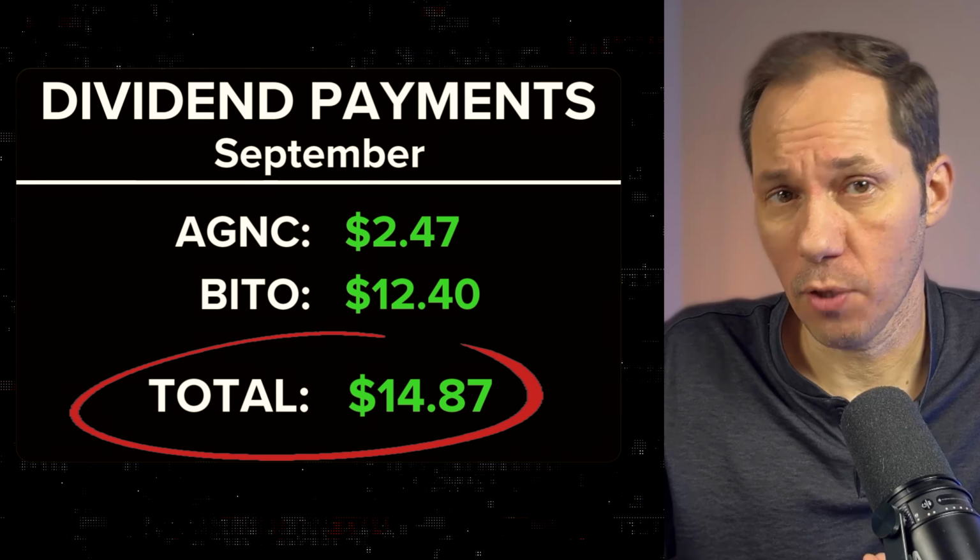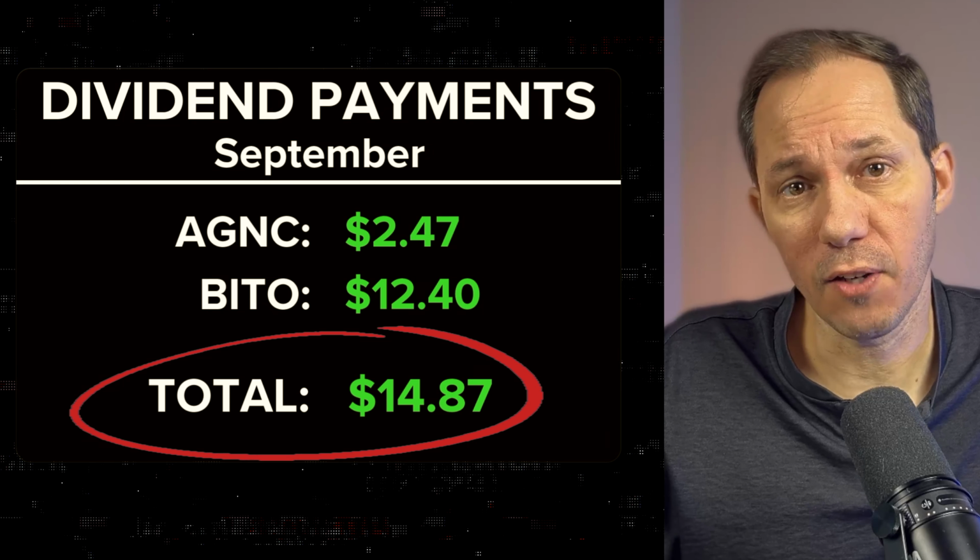For September, my total dividend payments were $14.87. However, moving forward into October, I'm expecting a little bit more than that: $23.34 total dividend payments. And that's mainly because there's just a lot of dividend activity that I have in the month of October. So as you can see, the amounts are going up a little bit at a time, and we're getting more and more dividend contribution into this account.